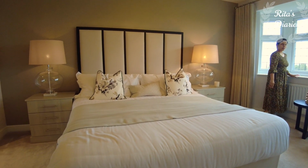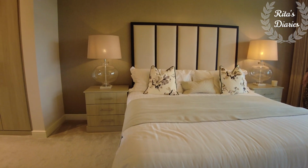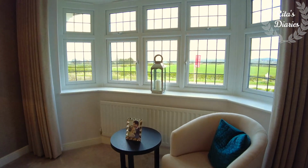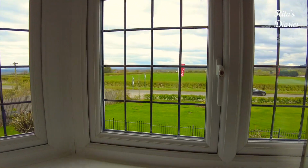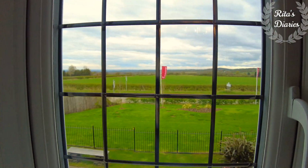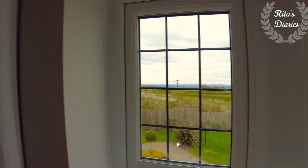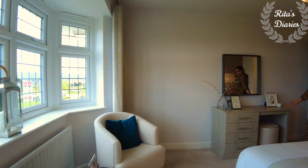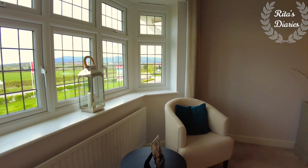So it's got a very good space. As you can see, a king size bed can fit in, and there's nice space to walk around. You can plan a dressing table towards one side, and if you want, you can also plan a sofa towards the other side. These windows are very attractive, with the small boxes coming in between, and the front view through these windows is really amazing. So very good amount of natural light is falling in the room, and the ventilation is really good.